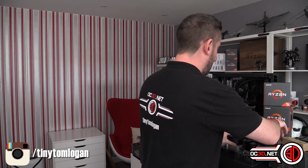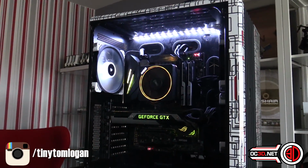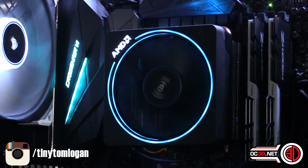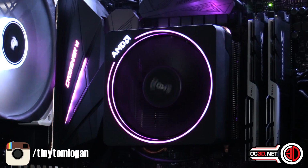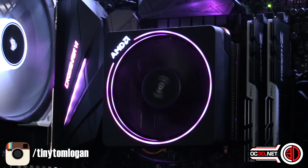Again, this doesn't have RGB. People may have seen this cooler with an RGB ring around the outside, but that's the one that came with the 1700 vanilla CPU. The other one, the square one, the very top end one, which is the one that we've got here at the moment, is the Wraith Max, and this was available on limited numbers of the 1800Xs, because really at that end of the market, you should be getting an aftermarket cooler.